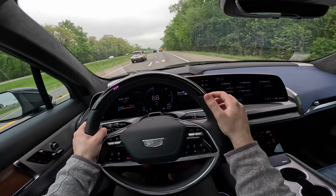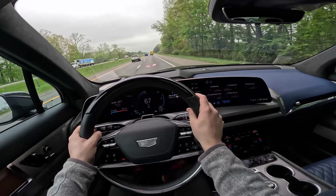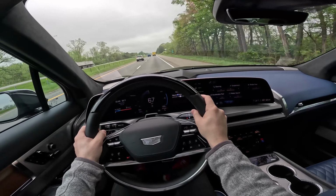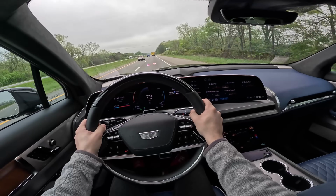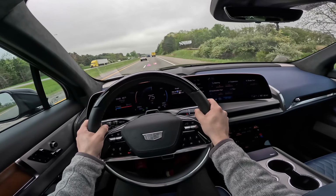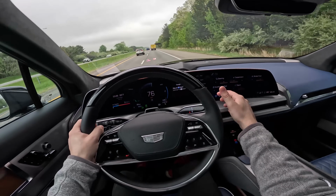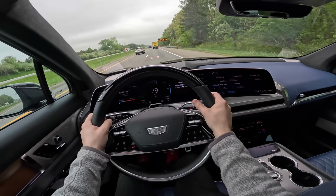Let's go into My Mode. You can change the steering, the suspension, the brake feel, acceleration feel, and motor sound, which is pretty cool. A little bit more motor sound in Sport. Let's see in Tour. That actually didn't seem to make much of a difference. What? I actually can't hear a difference right there.